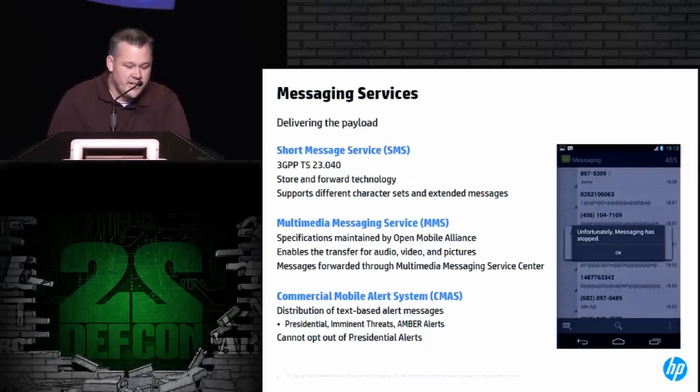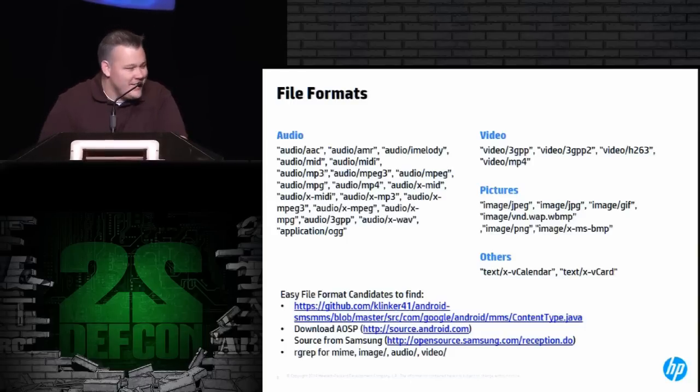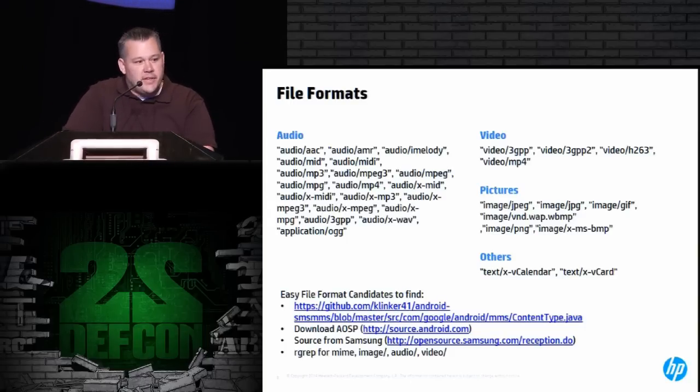And you can see this actually on the screen. There's a messaging crash that we actually got yesterday while we were sitting in the hotel room. So enjoy that. There's a lot of file formats that are available through the MMS protocol that will allow you to get code execution on the phone itself. We listed some on the slides.